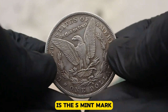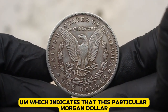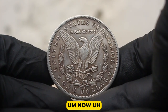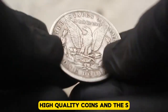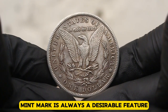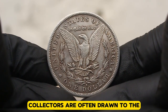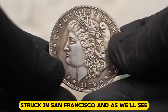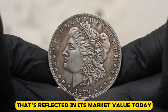Next is the S mint mark, which indicates that this particular Morgan dollar was struck at the San Francisco Mint. Now, San Francisco was known for producing high-quality coins, and the S mint mark is always a desirable feature, especially when it's found on coins in good condition. Collectors are often drawn to the distinct details that were carefully struck in San Francisco, and, as we'll see, that's reflected in its market value today.